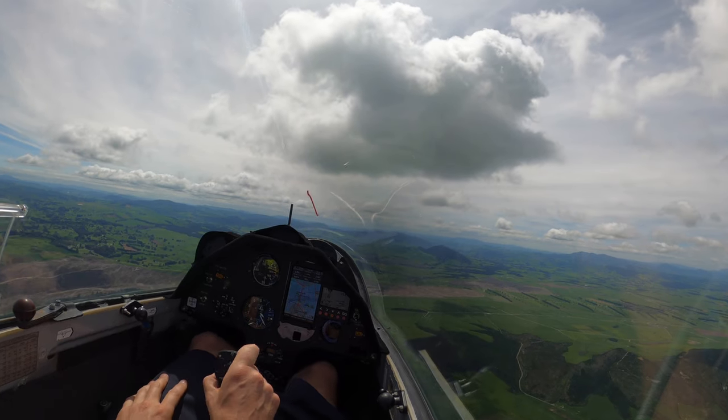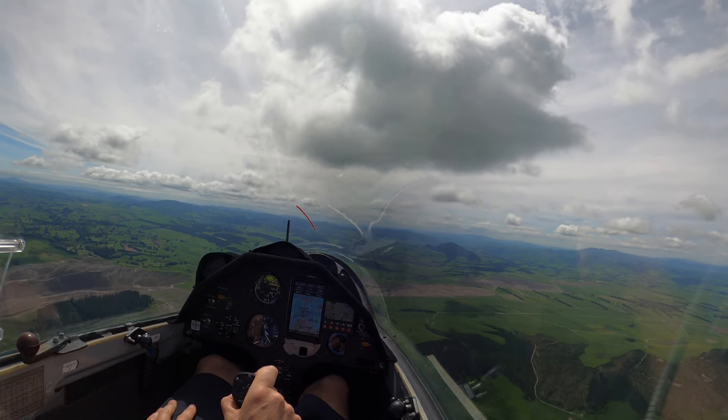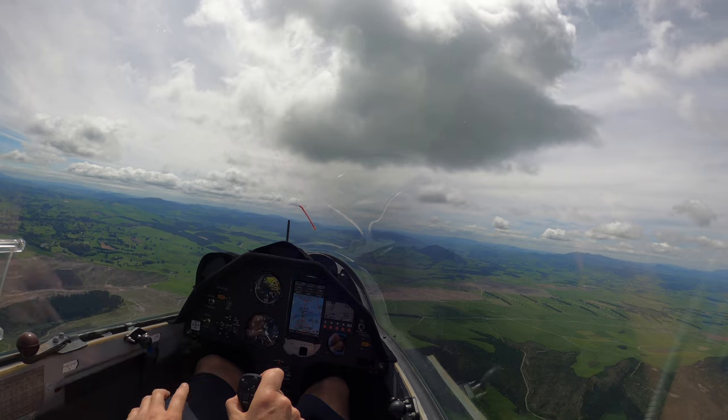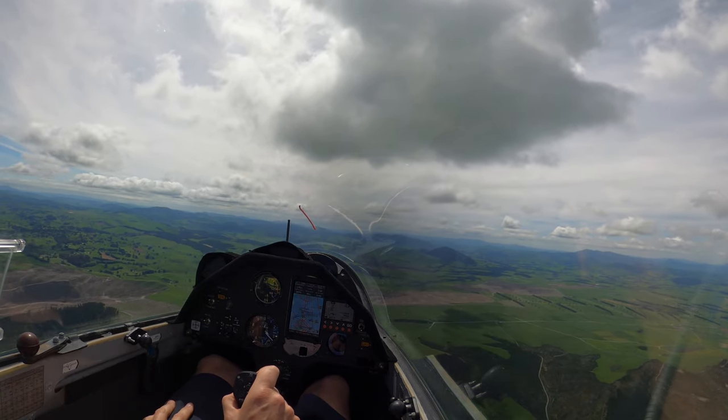Central Plateau Condest. Our goal here is just to get established. There's a bit of wind. These climbs should work all right. Look at all these other gliders I've got to help.